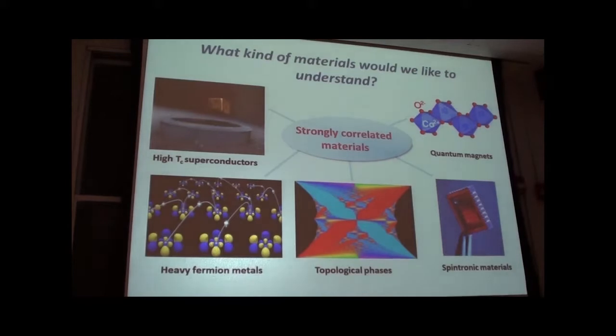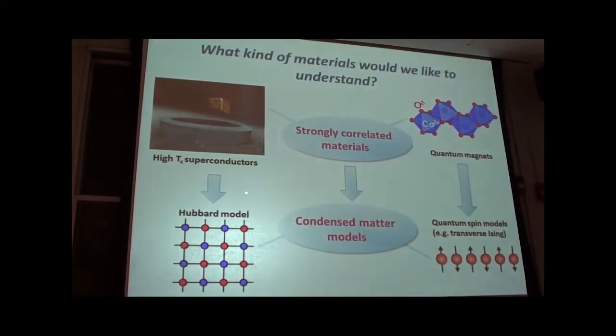So we have these two very useful tools. And with that, the community started looking at what sort of strongly correlated materials you can look at in real condensed matter systems. So things like the cuprates, like topological phases, quantum magnets. So all of these are very complicated materials, and to study them, what typically is done is you try to abstract out to get the essential physics of what's going on in these materials with a simple model, like the Fermi-Hubbard model, for example, in the case of the cuprates.